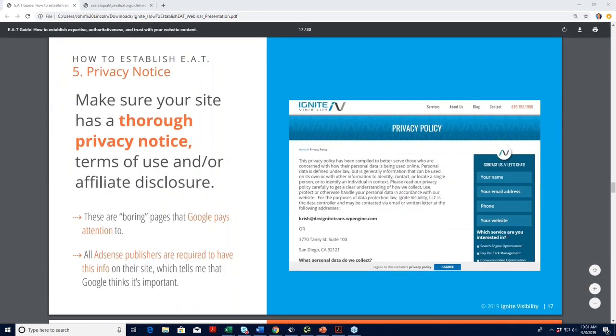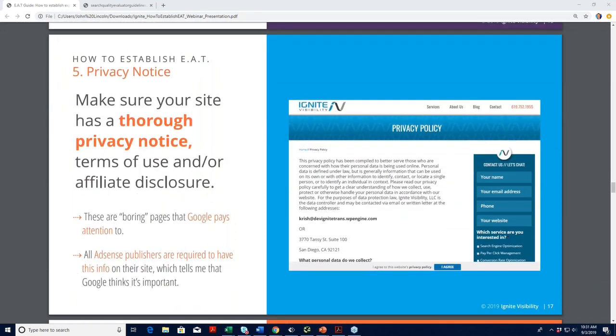So yeah, the next thing is some of these more boring pages, but also super important: the privacy notices, the terms of use, and the affiliate disclosures. These are things that Google is looking for and that you really need to have on your site. Some of these pages are even required by a lot of ad platforms. So make sure that you have these different pages and make sure that they're updated every year, and that you're doing things right.